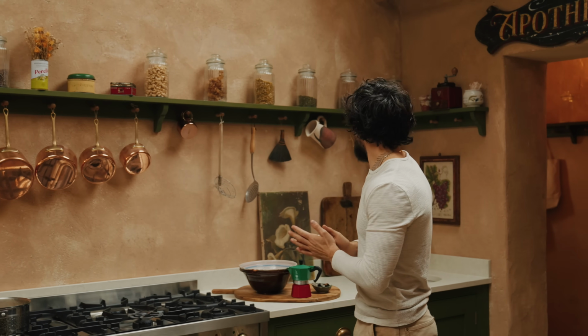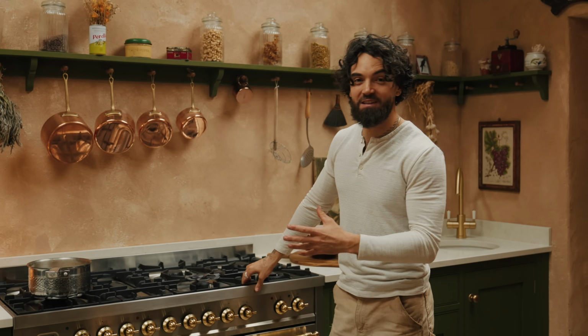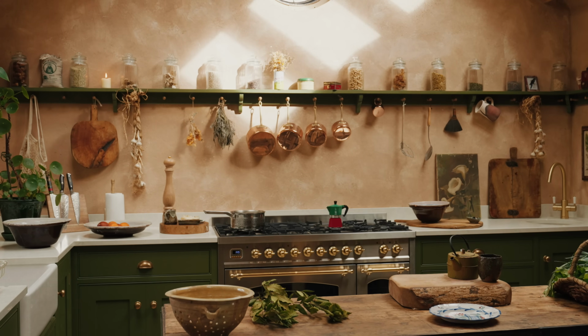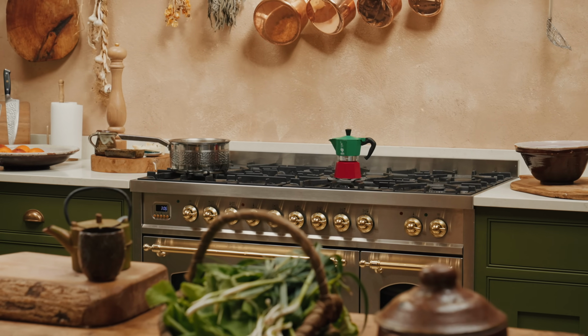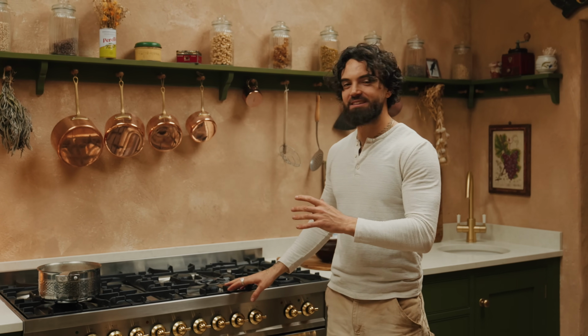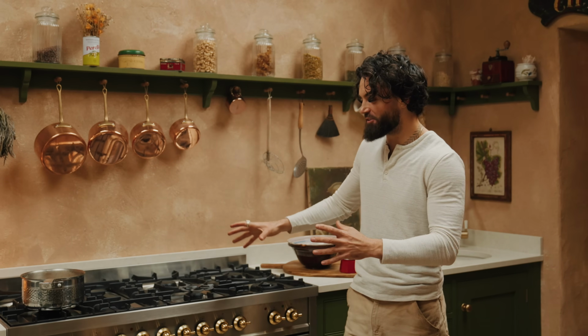So let's talk about this stove. Oh my word. I've always dreamt of having a big stove like this, and this one is made by Ilve, an Italian stove maker, and they just make the most dreamy stoves. My analogy for this is like a pianist's grand piano. This is my grand piano.